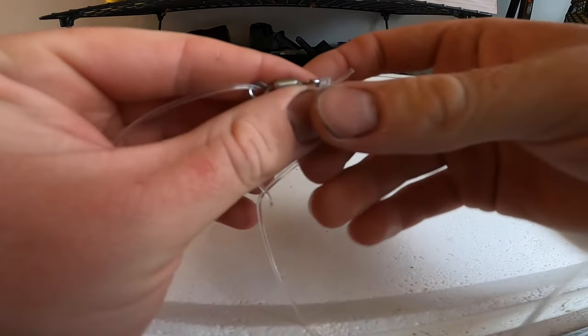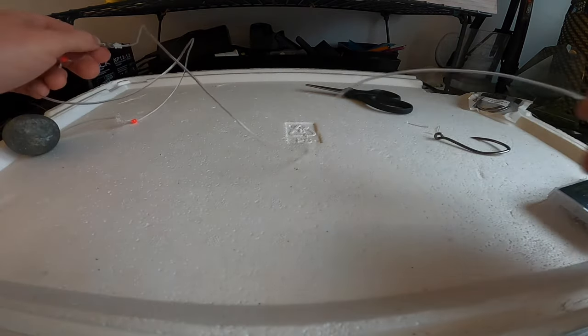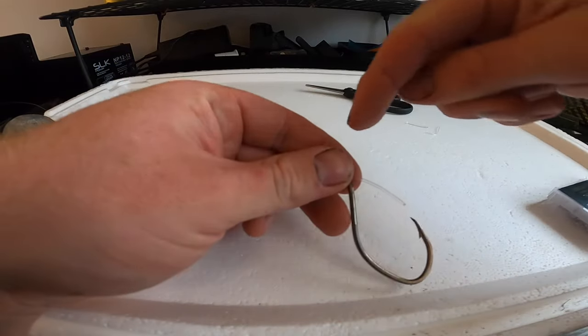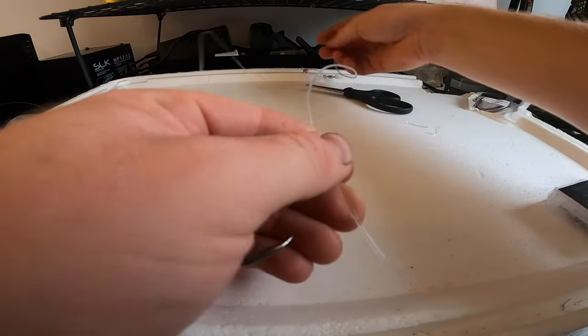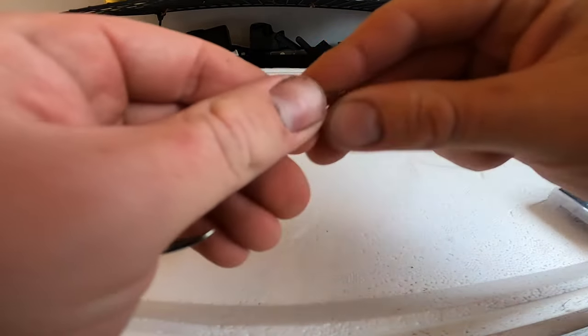Again, leaving enough there. So, yeah, perfect, that knot's going nowhere. You want to come down and tie on your hook. Again, you could put some rig tubing on before you put your hook on, just to give it that bit more abrasion resistance. And if it's glow in the dark, you never know, it might entice a bite.